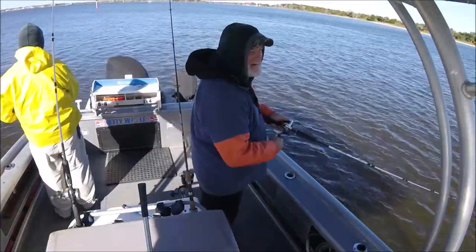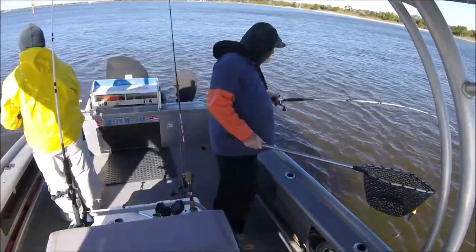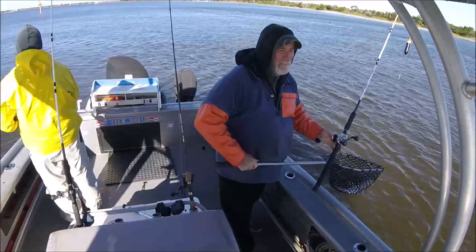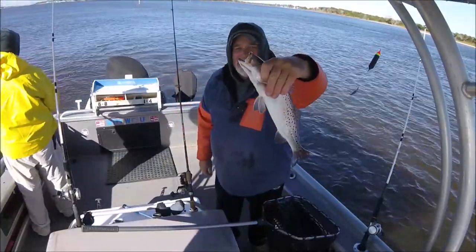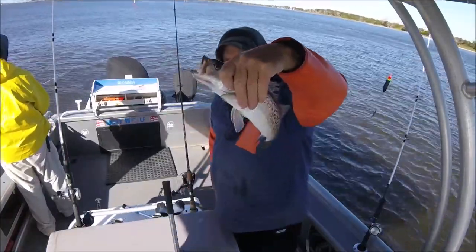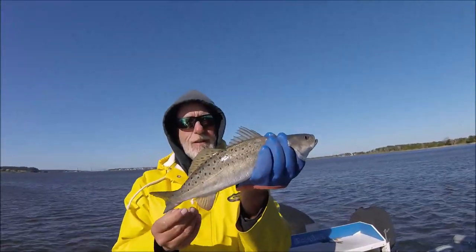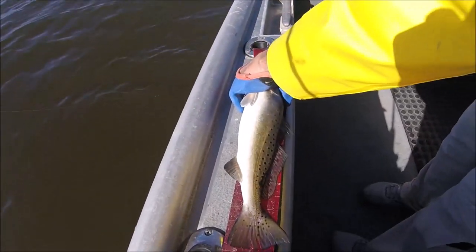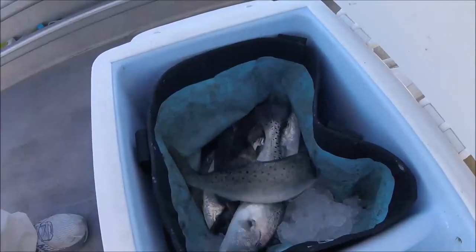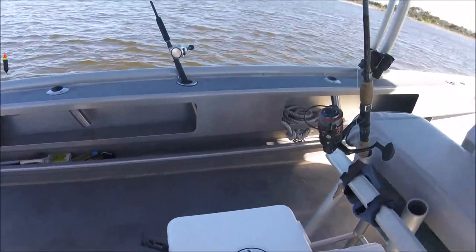Fishing some submerged concrete. Don't ask me how I know it's there. Nothing to sneeze at right there. Now come on, let them dogs out. We'll take that all day long. All right, Bob's got another keeper. Let's see. Oh yeah, 16 incher. Another one for the box. Got some yellowmouths down underneath there.